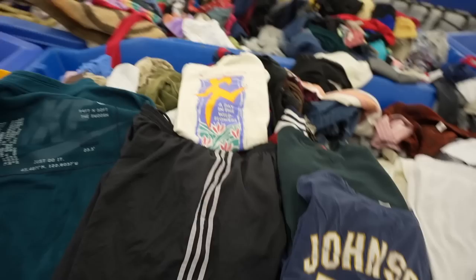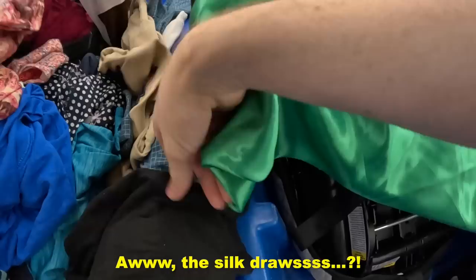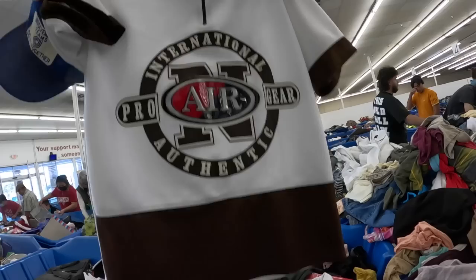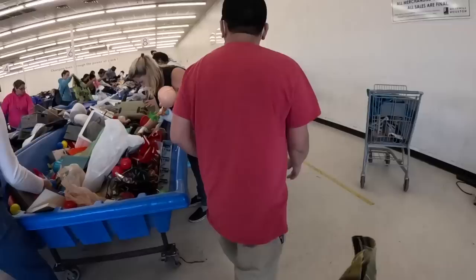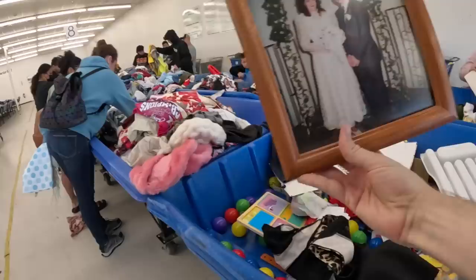Round two, fight! All the silk draws. Nike, bruh. Damn, Deathstock? Yes, the Nike little flea market exclusive. Ooh, that vomit green striped 90s polo? What everybody needed. Look, you got Betty Thought in this crazy like clown suit outfit. Let's get it. Houston Vintage Fire Rescue. Dang. So sorry this marriage did not work out.